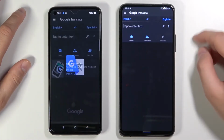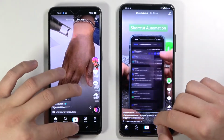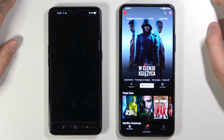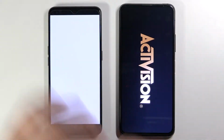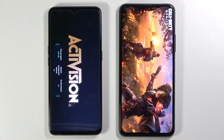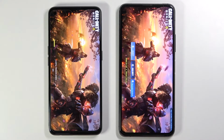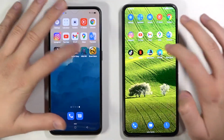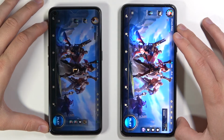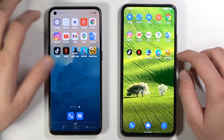Google Translate, another time on the Zenfone. TikTok, faster on Zenfone. Netflix, another time Zenfone wins. Call of Duty, and Zenfone wins again. Then Wild Rift, another time Zenfone, and the last game Brawl Stars.